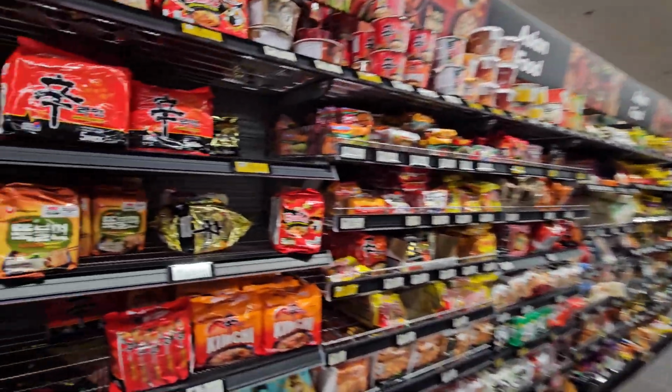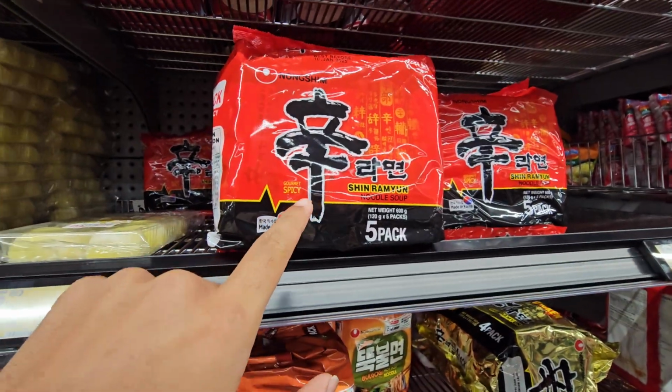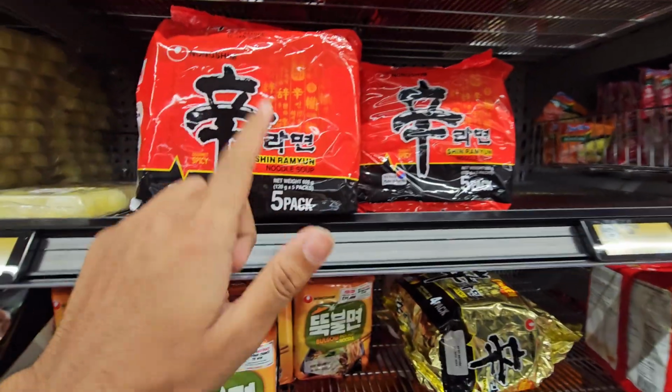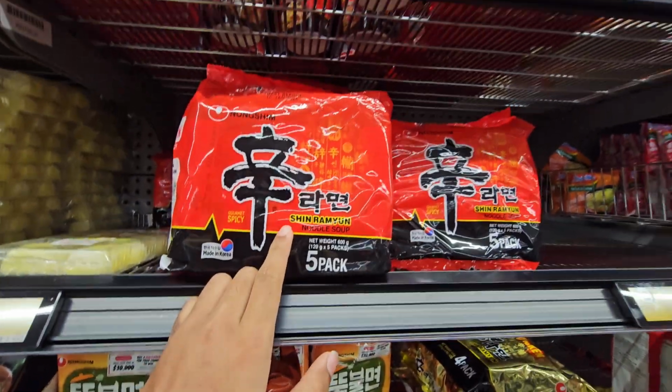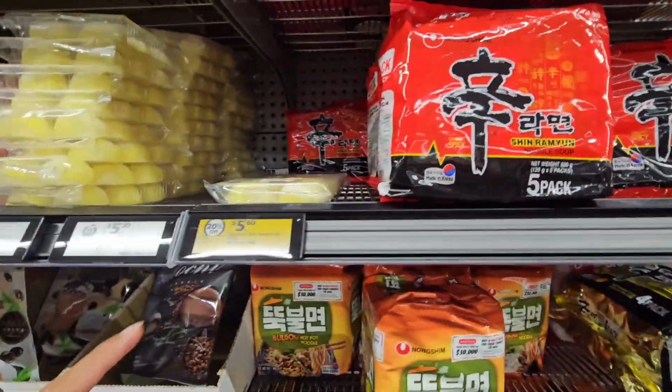And see, it's the worst. It's something very bad that you can just eat. And then we have got Shin Ramen. If you're going to buy Shin Ramen, I would not say it's the most delicious, but I would say that it is one of the most spicy noodles that I have ever had. And I am not a big fan of this. It is around $5.60 here in Woolies.